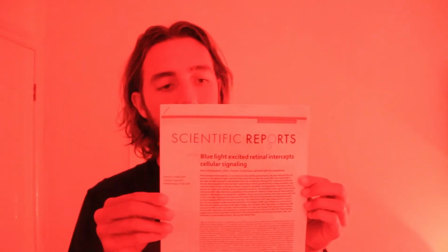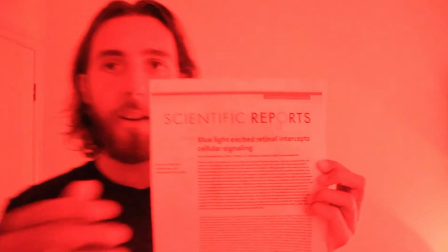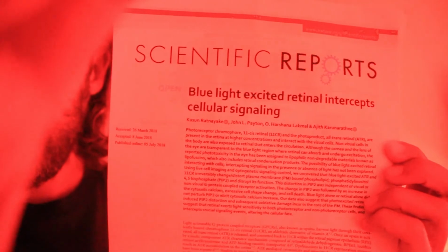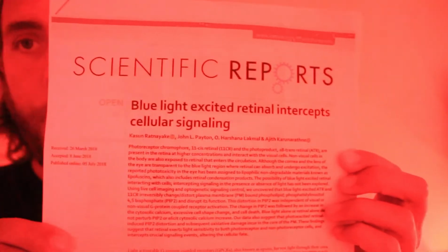So this paper here, let me just, hopefully you can see that. Let me just check you can. So this is a paper published in Nature, yeah? We have a chromophore, which is basically a photoreceptor in our eyes and in our skin.